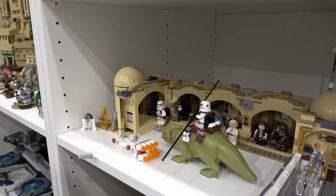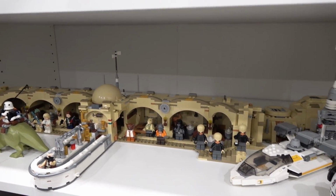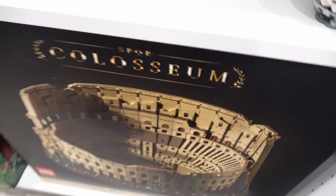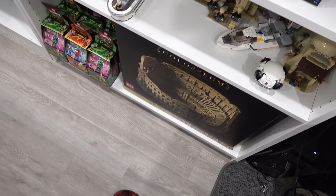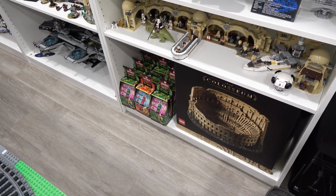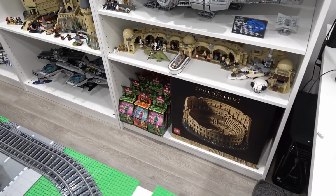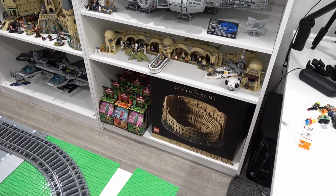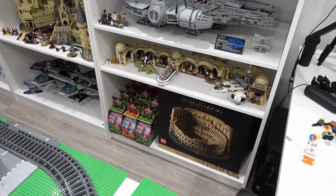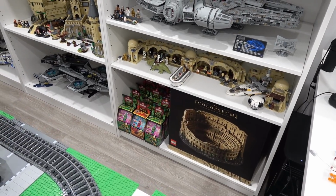And we come down to Mos Eisley. Oops. I forgot to put the Tantive back on. Blockade Runner, my bad. Mos Eisley there. I've left this box right here on the very bottom. So we have to build the Colosseum and work it onto the shelf somehow. I bump this plate off every single time I walk by here. It's an issue. But eventually we'll build the Coliseum. It'll probably go down there. I don't know yet. Maybe these shelves will change again once that's built. I have no clue, but for sure all those Ninjago pods will move.